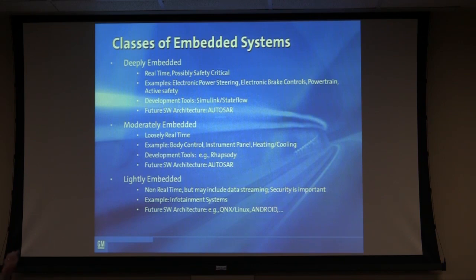is that prior to AutoStar, GM had already come up with its own version. This started around 2003 to 2004. It was basically a GM version of AutoStar. AutoStar didn't exist. So for those of you who don't know, what's AutoStar? AutoStar is a standard software architecture. It sets out a standard set of drivers that the application can run on.